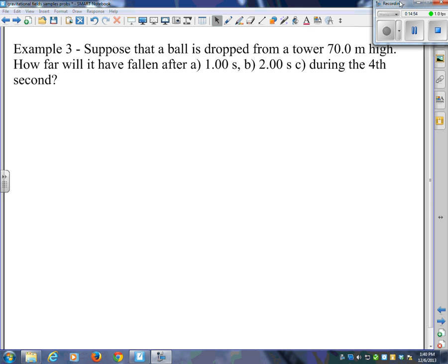Suppose that a ball is dropped from a tower 70 meters tall. Oh, that's almost exactly the same as the last one, isn't it? How far will it have fallen after 1 second? As soon as you see how far, right away, an alarm bell should go off in your head. Oh, how far? Average velocity. I've got to have the average. What's the initial velocity?